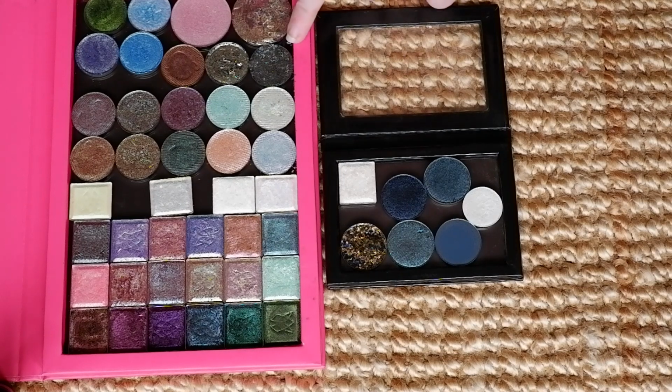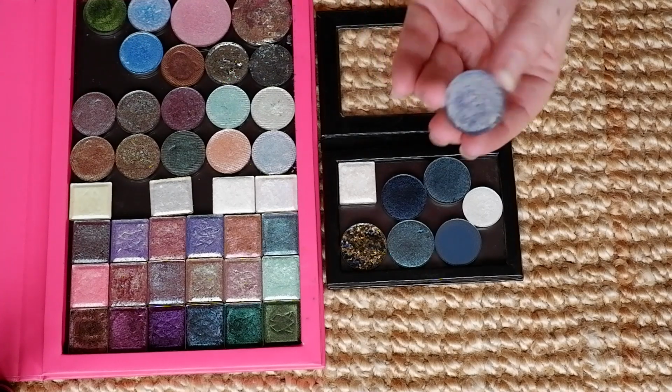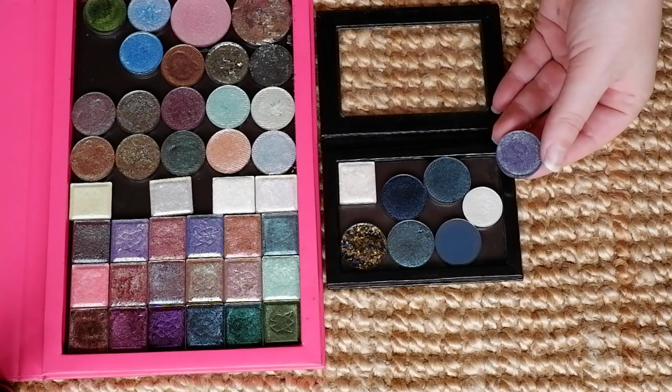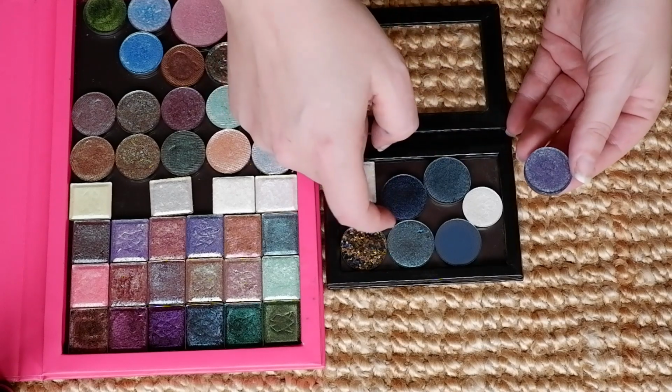And by the way, for people who are worried, the Terra Moon's shade repressed just fine. I'm thinking this. This is by Terra Moons. This is Moontide. This looks stunning. And it gives a bit more dimension. But what shade should I take out? Because then something else needs to go.